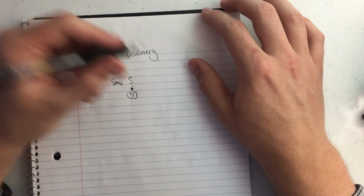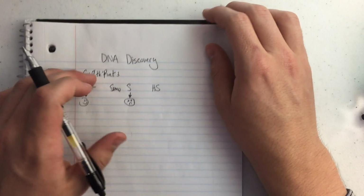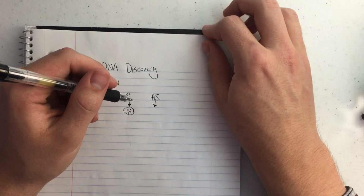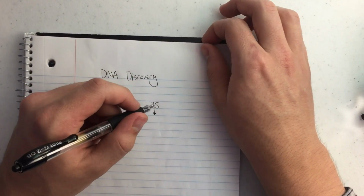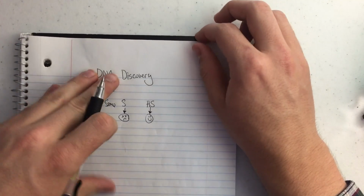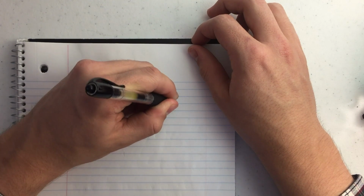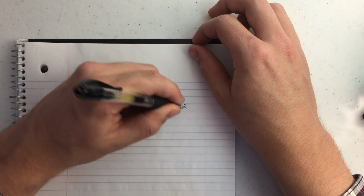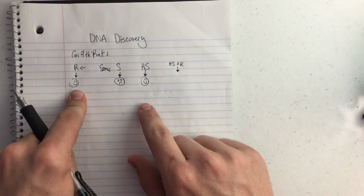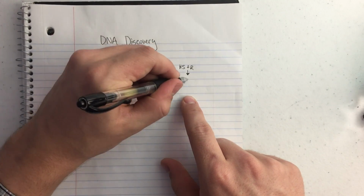Then he heated the S bacteria. He cooked the S bacteria and put that in, so to denature the bacteria, and that would make the rat live again. Then he applied some heated S bacteria plus some rough bacteria, and the result was counter to what you would think, because we're adding a situation where the rat would live and a situation where the rat would live, and the rat actually died.